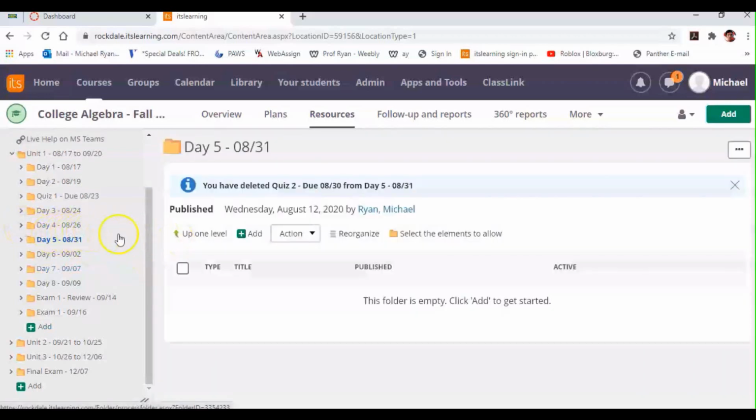There will be a quiz here under day 4, and then week 3 you'll do days 5 and 6, then day 7 and 8 for week 4. Take another quiz for week 3. Take another quiz for week 4. Then week 5, the entire week is going to be dedicated just to the exam, okay? So that's pretty much it. That is how you learn in this class.